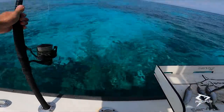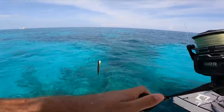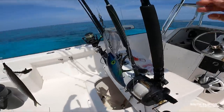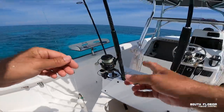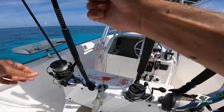All right, let's see how it swims. Oh my gosh, that is beautiful. Okay, so I'm gonna rig up another one of these, and we're just gonna troll two of these, and then I might troll one dive plug on the 50 wide. So two ballyhoo and a dive plug, we'll just see. But we're just gonna drive right to the edge of the reef there in like 50 feet of water, and we'll start trolling these guys.